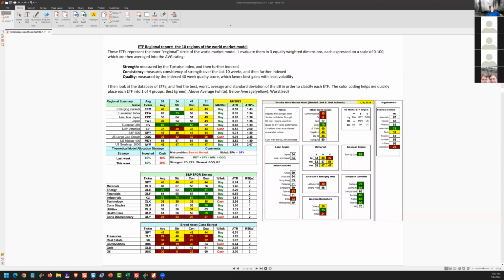We'll shift to the ETF regional report. The U.S. is a mixed bag here. You can see that Europe and Asia are both stronger than the U.S.